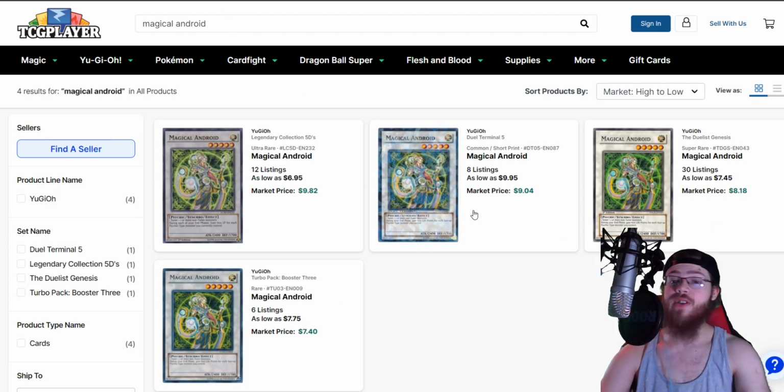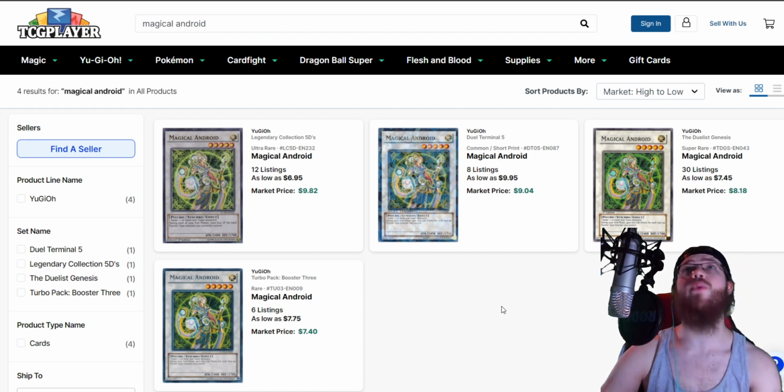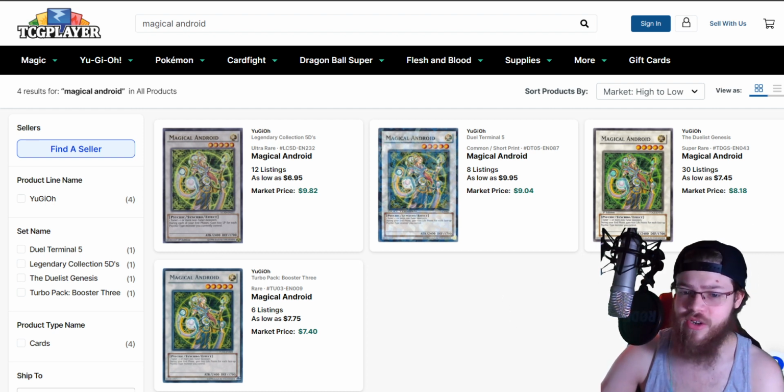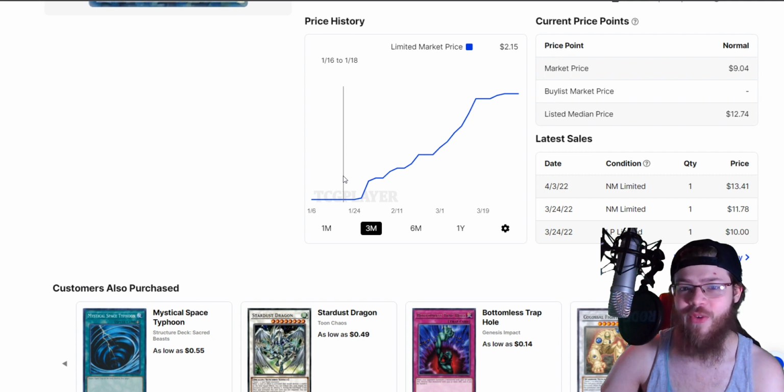Next, we have Magical Androids. This is another one that was a penny stock that I was preaching about 2 years ago when I started getting into Edison format. DT Magical Android was $1. I remember I bought about 20 of them from Core TCG for $1.